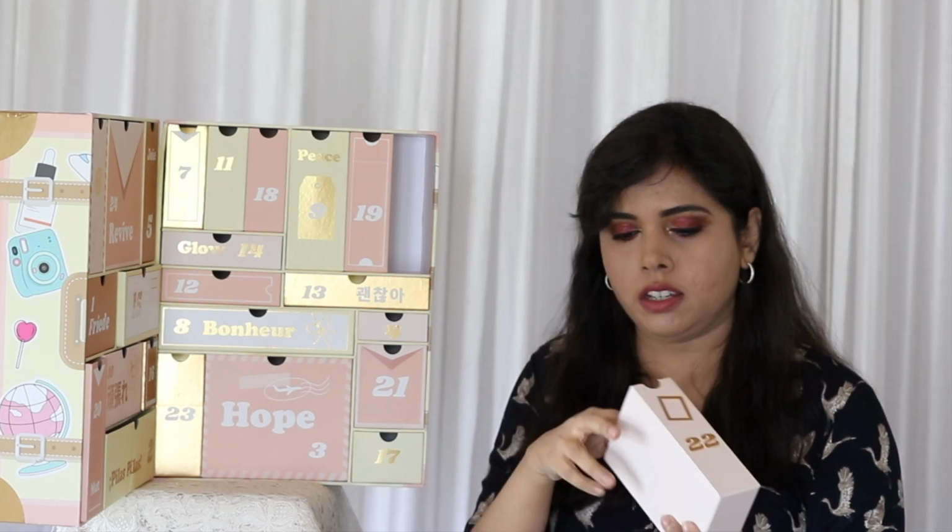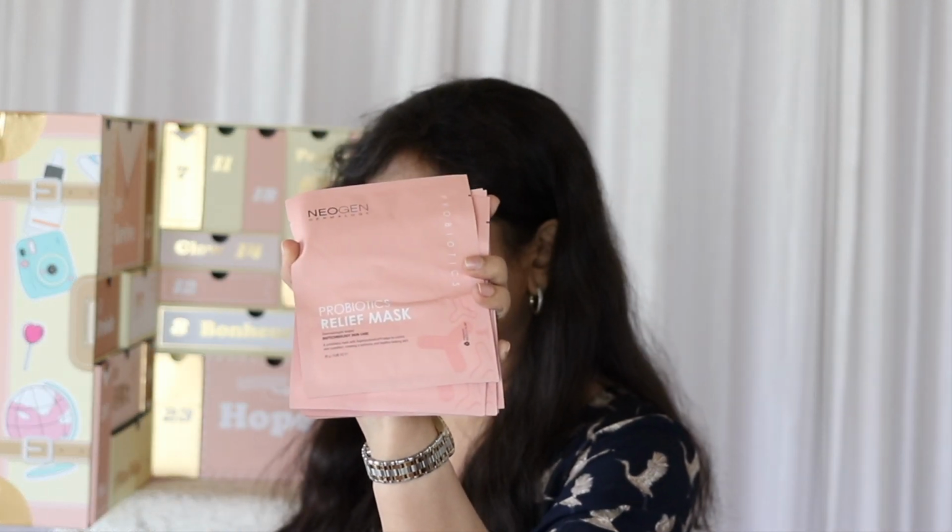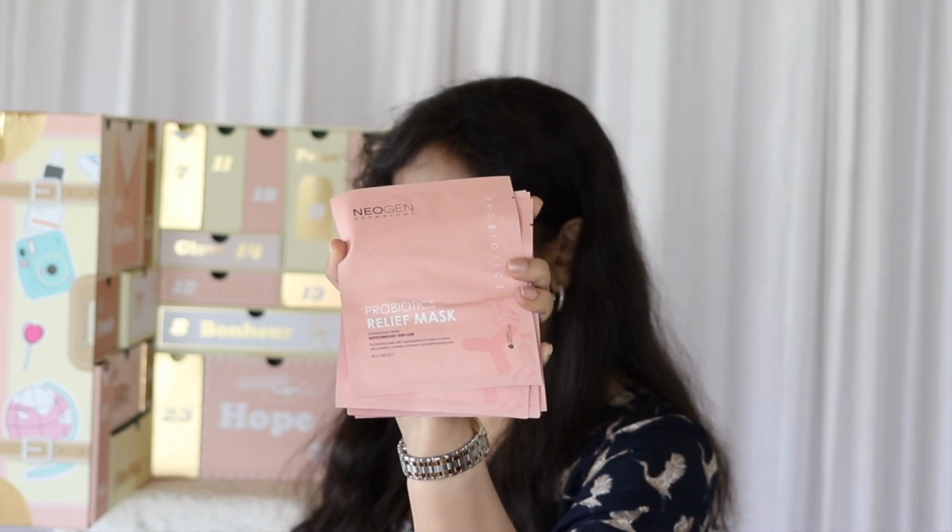Now we come to number 22. Again, tightly packed inside. 5 different sheet masks from Neogen. These are the probiotic relief masks, and they retail at $15.90, not a piece, for the whole set. While I don't like getting any sheet mask in any advent calendar, it is better to get 5 sheet masks than 1. Now the packaging here is not plasticky, it's more paper finish. I don't know if there's foil or a layer of plastic inside. I'll let you know. Number 23 is next.